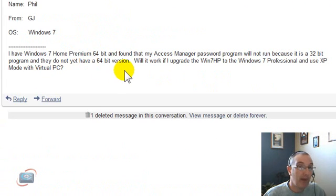Phil, your technique might work, but you also need to make sure that your particular computer supports that Windows XP mode with the virtual PC, because not all computers support that. So read that information carefully at Microsoft's website. The other thing you can do is check with the Access Manager publishers to see if they plan on creating a 64-bit version of that program.